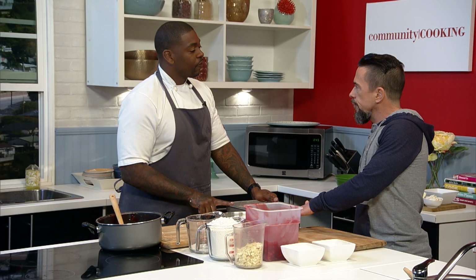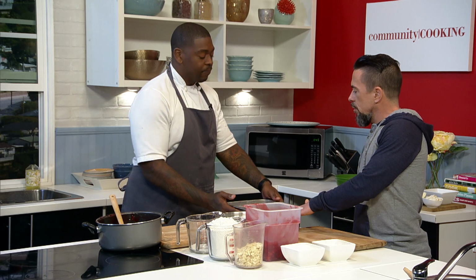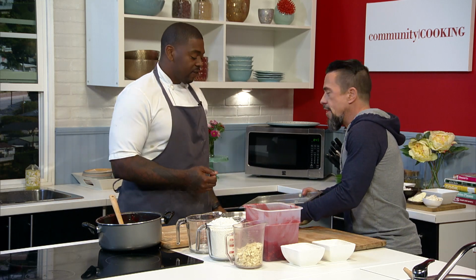So now this is going to go in the oven. All right. And how hot an oven? 350 for about 20 minutes. We'll peep at it for 20 to 25 minutes. We're just looking for it to just be warm. And why not get that in there? Yes. That's heavy. All right.